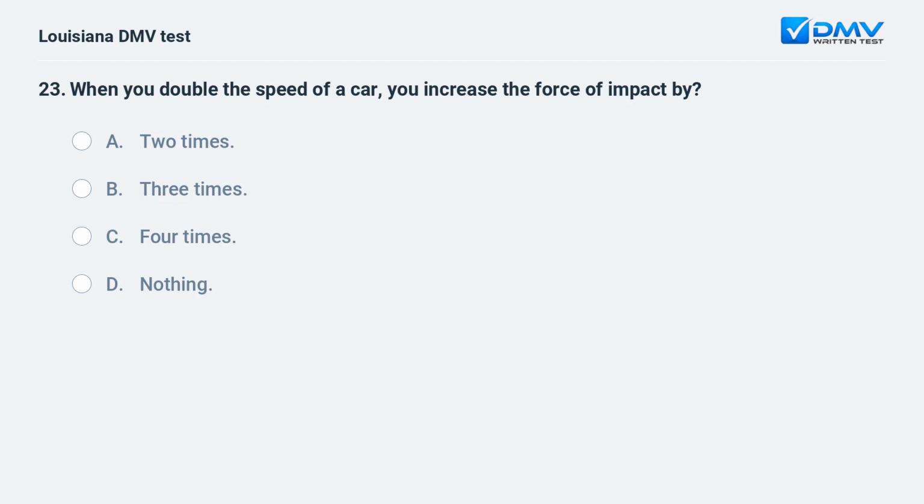When you double the speed of a car, you increase the force of impact by: A. 2 times. B. 3 times. C. 4 times. D. Nothing.